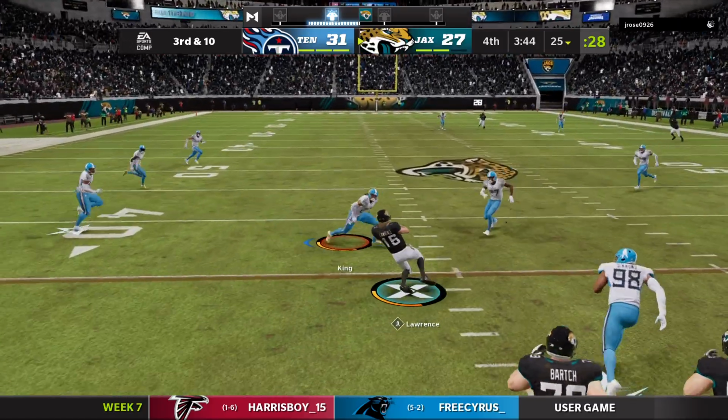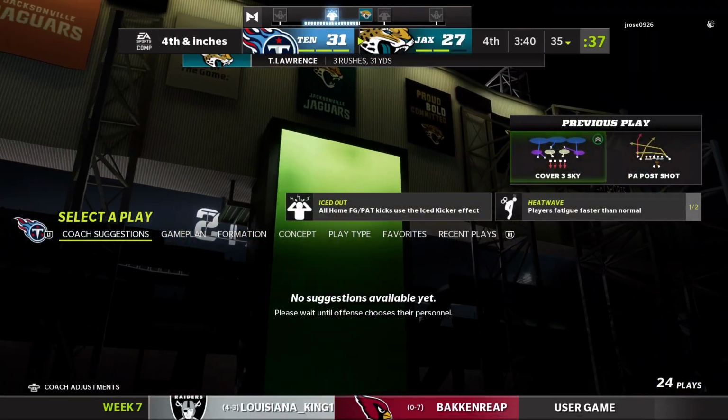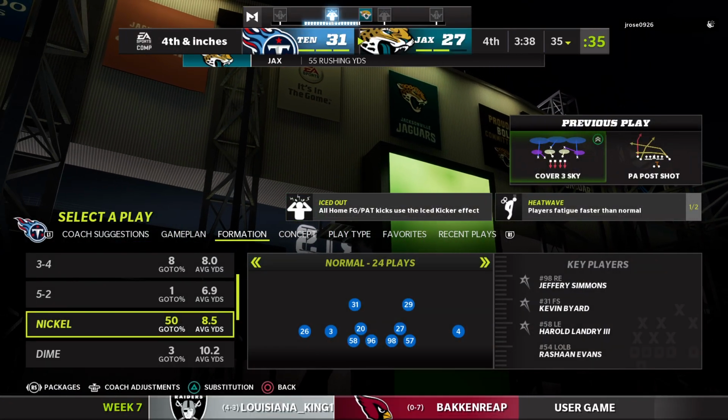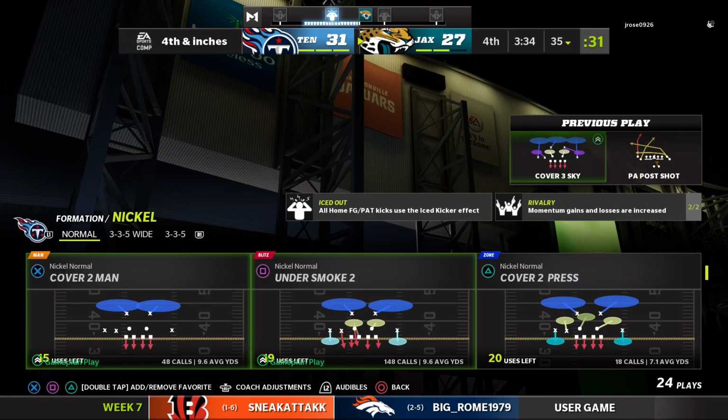Being chased out left. And he slides and covers up at the end as he's going to be able to pick up decent yardage. The scramble good for a nice gain of 10 yards, but still 4th down.